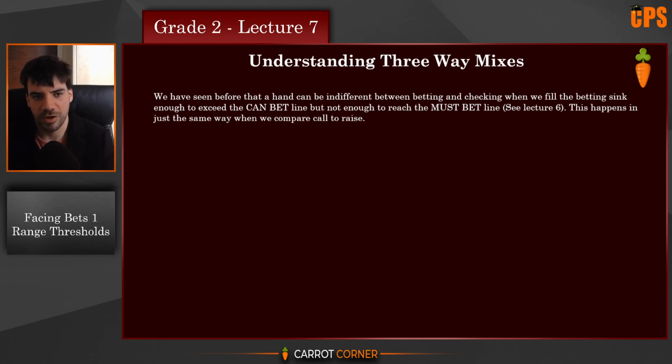Anything else you can think of, like making the hand easier for you to play, is secondary and not really part of game theory. It is possible that you're more familiar with one line than the other, and therefore you should adopt that line, or that your opponent is less familiar, but these are actually closer to exploitative considerations than game theory ones. If you cannot exceed the must bet line, then you will just be mixing bet with check, or in this case, call with raise.